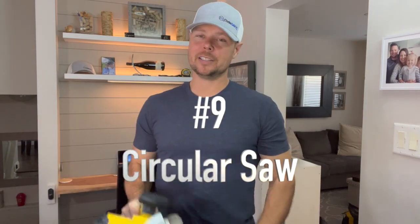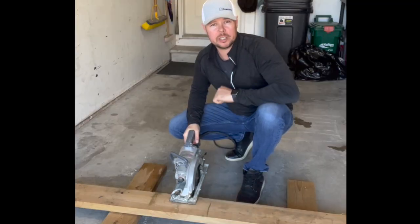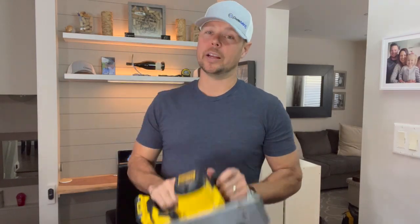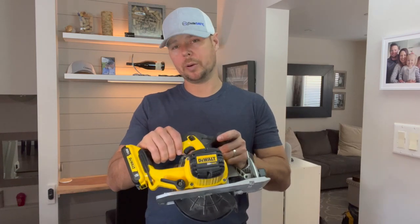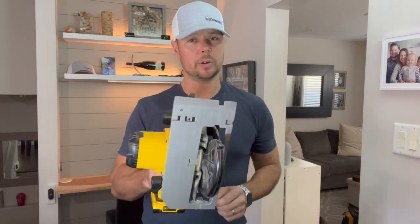At number 9 on the list is the circular saw. Never cut a piece of wood like this when you're using a skill saw. Now the circular saw won't be for everybody because it can be quite intimidating. It's quite powerful and it can be dangerous. But if you know how to use it, it's a great tool to have around the house. The circular saw is going to be used for anything where you're going to be cutting rough lumber. This could be framing a wall, building a deck, cutting plywood, but before you use it, make sure you know what you're doing and feel comfortable using it.